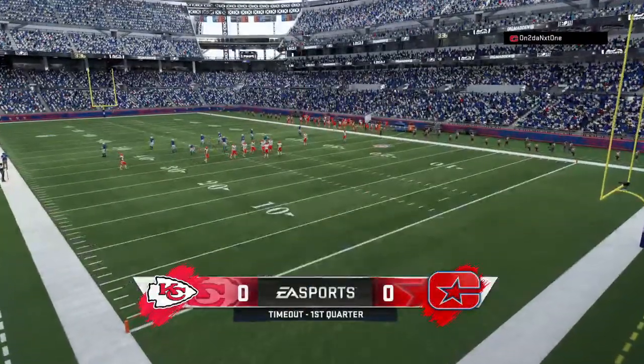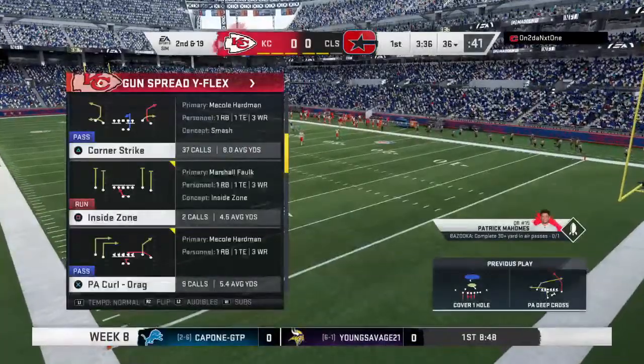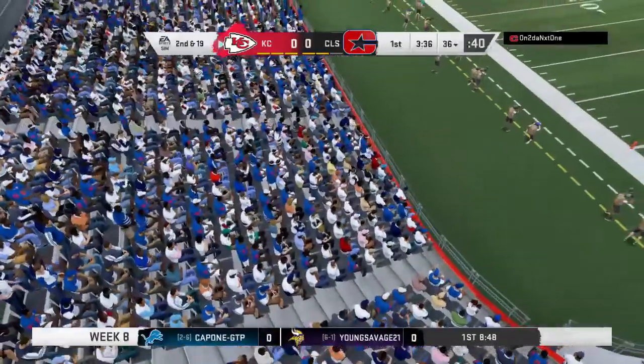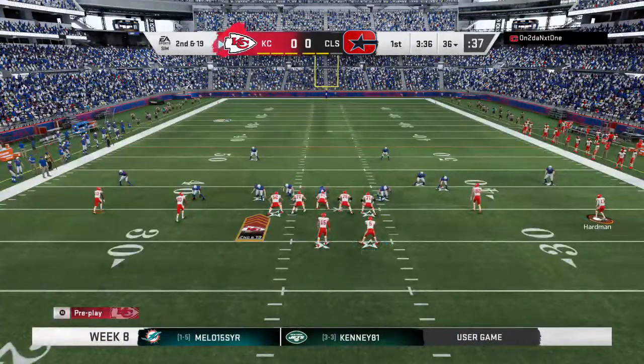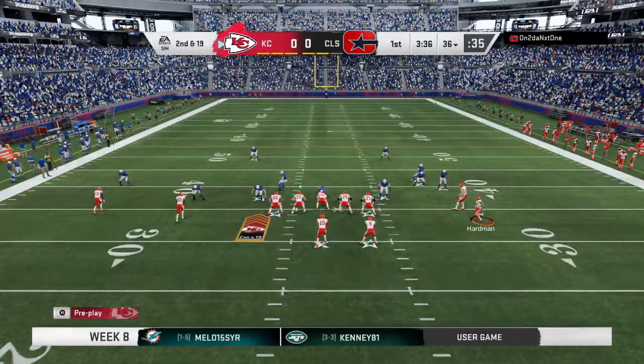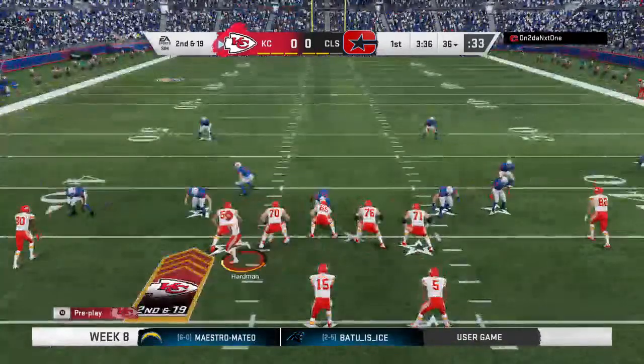And play is stopped here. Timeout. It's the defense calling the timeout here. They'll have 2 remaining as we step aside here in this first quarter. And they need to work to at least get some of this yardage back after the sack. 2nd and 19.